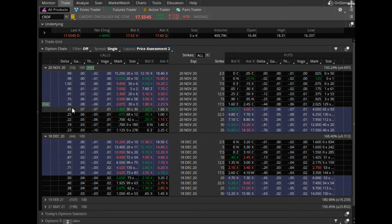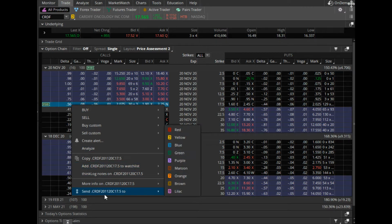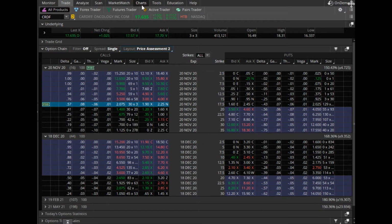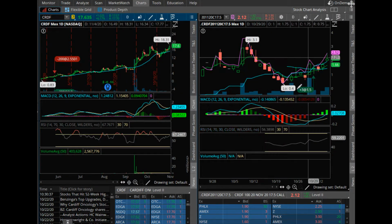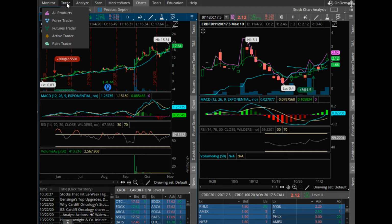To get this chart to show, you right click. It's already shown on the actual chart here. This is the chart for the 17.5 calls. That's the contracts that I bought.